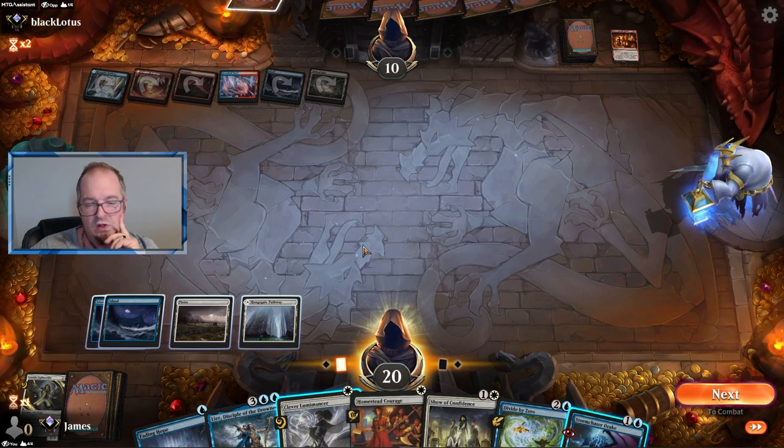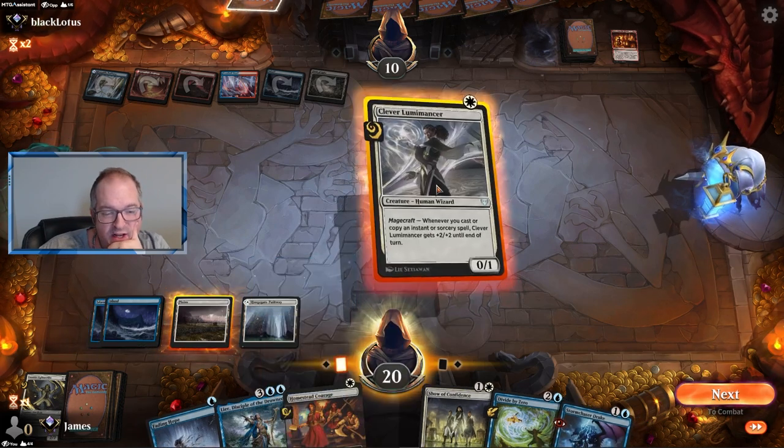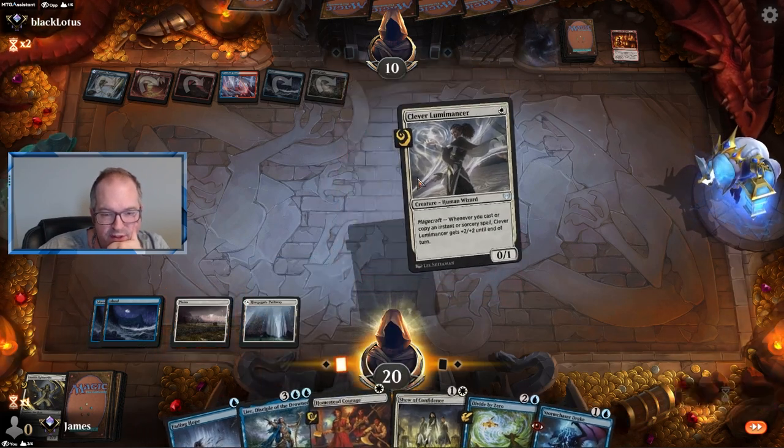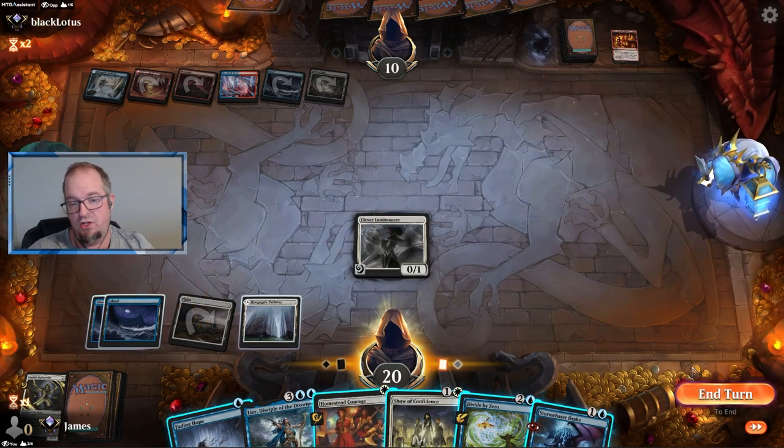I can't do all the things I want to do though. So what's the best thing to do? I'm going to Clever Lumimancer and have a divide up is what I'm going to do. See, this is the key to this deck. You must be patient with it.